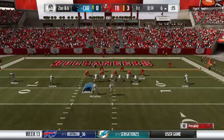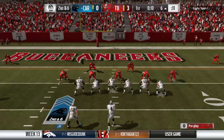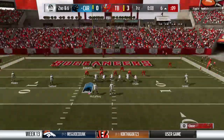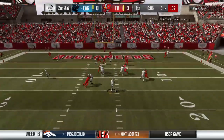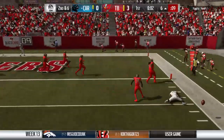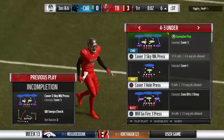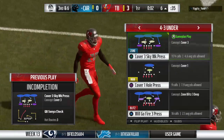All right, now, lucky 56. Detroit! Now they'll throw here out of the gun. And incomplete there. A nice hit. Jars the ball free and brings up 3rd down.